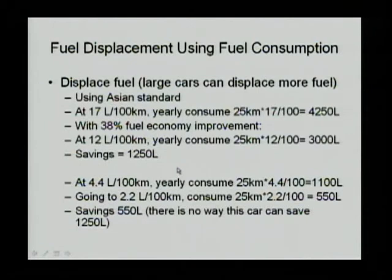1,250 liters per year. Similarly, on a smaller car, if you only consume 4.4 liters per 100 kilometers, in one year you only consume 1,100 liters of gasoline. So there's no way you can save 1,200 liters of gasoline per year. The maximum savings, if you double your fuel economy, you can save 550 liters of gasoline.